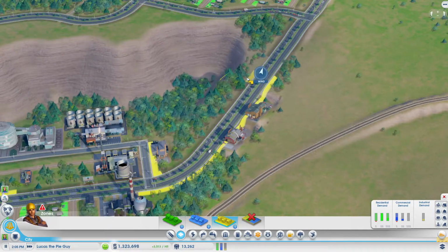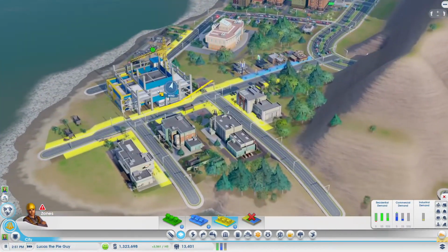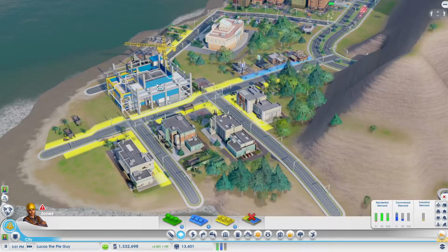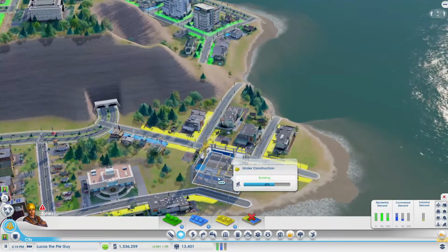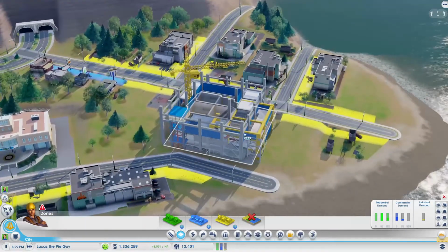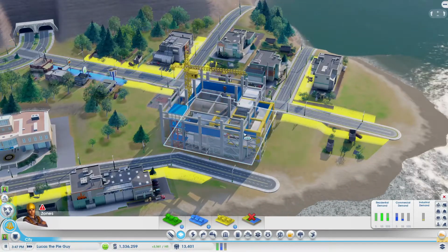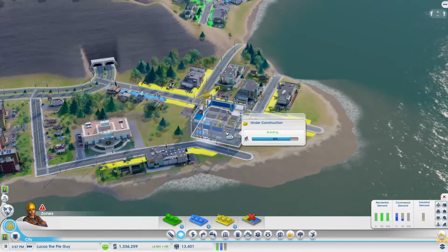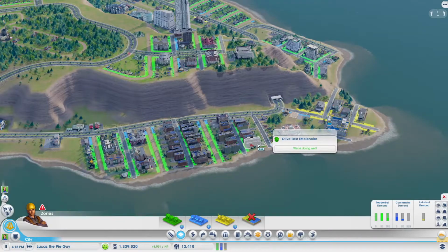Let's build some factories on this side of the street, too? Is that going to become a choke point? I don't know. How are we doing over here? Any upgrades over here? Oh, here's one. Okay, as soon as that place is done constructing, we'll have lots of jobs. Oh, wait. Is this becoming high density? Or high tech? I guess we'll find out. That's exciting.